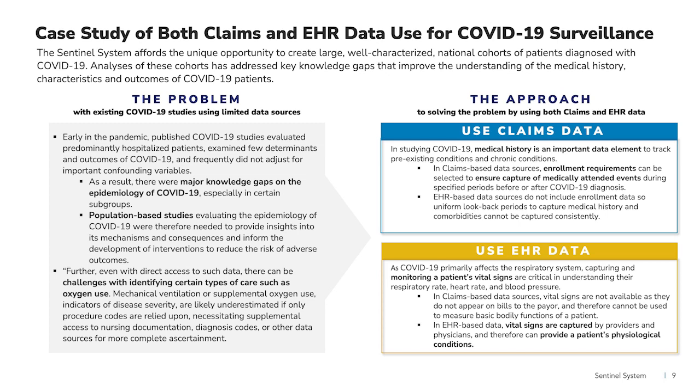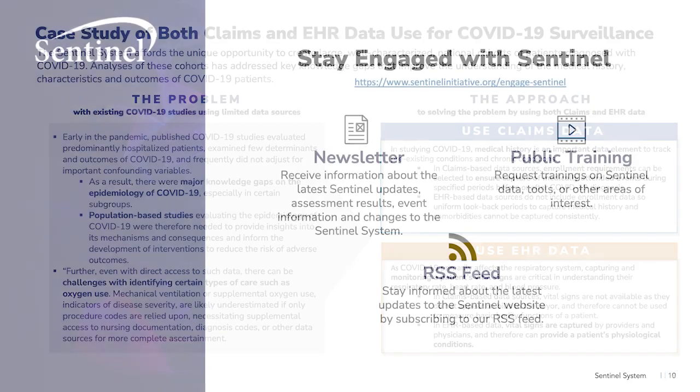As COVID-19 primarily affects the respiratory system, capturing and monitoring a patient's vital signs is critical in understanding their respiratory rate, heart rate, and blood pressure. In claims-based data sources, vital signs are not available as they do not appear on bills to the payer and cannot be used to measure basic bodily functions of a patient. In EHR-based data, vital signs are captured by providers and physicians and therefore can provide a patient's physiological conditions.